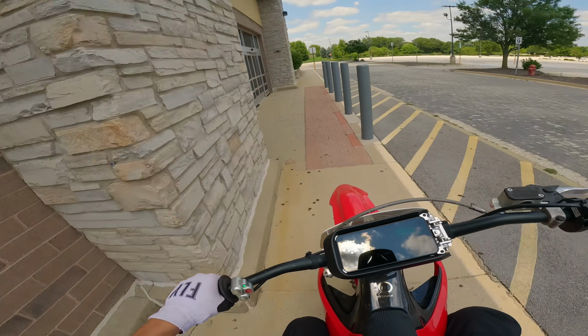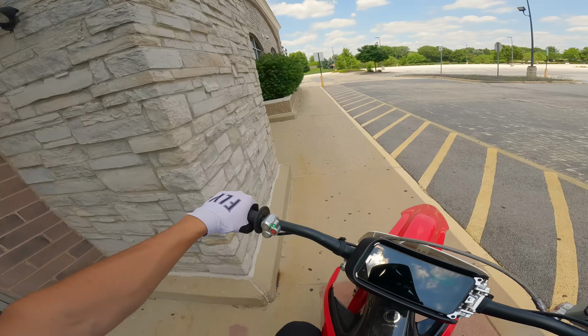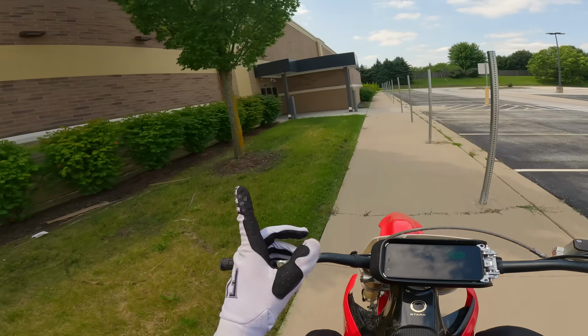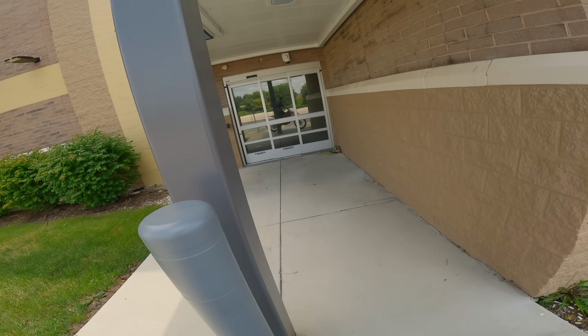I'm gonna look through this glass here and see if I can see anything. Oh, they blocked it off. Okay, so you can't even really look in there. Let's go to the back, see if there's anything back here. This is where they used to do, I'm pretty sure, all their online pickups and stuff like that. Looks like that's blocked off too, though.